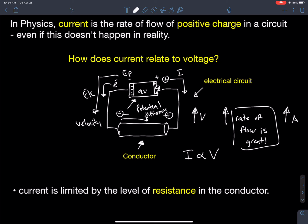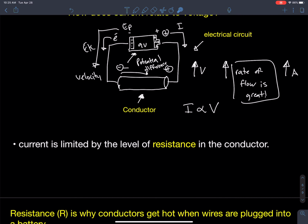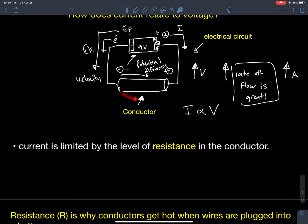So if they ever asked you, what is the direction of the formal current in this circuit, you would have to draw this one. You would say that the current is going from positive to negative, even though we know that electrons are flowing in the other direction. Okay, so in this circuit, if I didn't attach that wire, no current would flow because I would not generate a potential difference across my conductor. Current only flows if positive and negative is applied to a material.